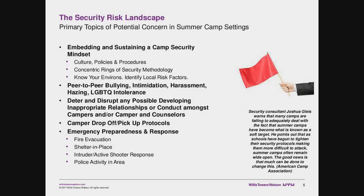Our next slide continues with this, and this is our best thinking, along with feedback from the insurance board, on some primary topics of concern specifically for each of you, perhaps. And I'll allow you to look at these here, please.